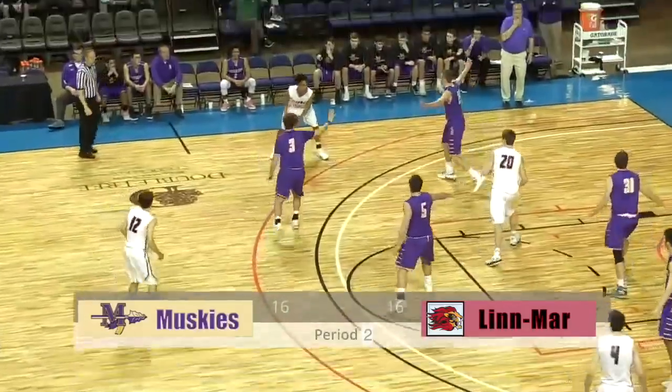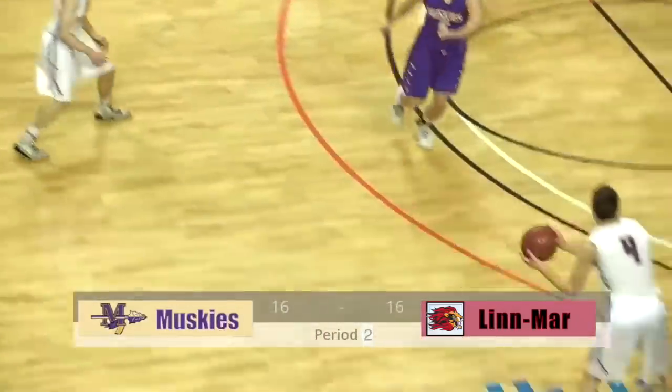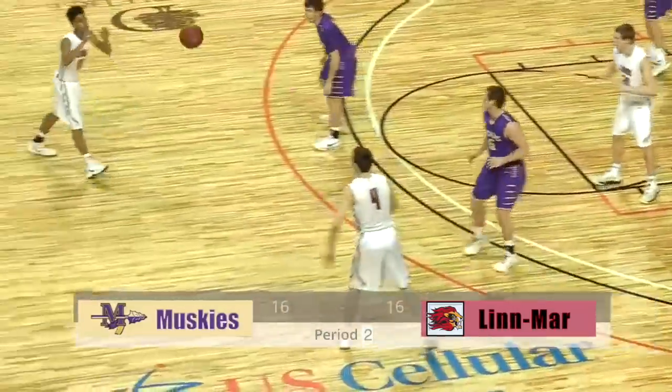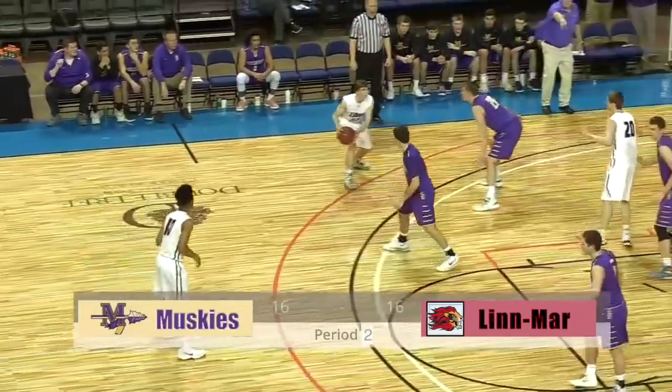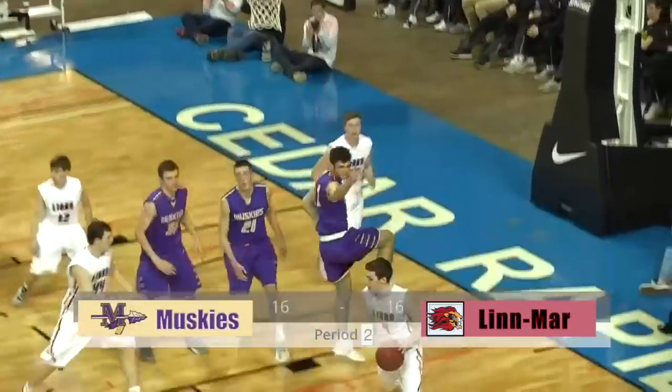There's Robertson. Now they swing it to Hall. Hall gets it to Martin. They swing it back to Robertson. Annis is checked back into the lineup. And Linmar reverses it against the zone. They're looking to go to the middle. Muskie's doing a nice job right now. There's Hall, steps into a three, top of the key, no good rebound.